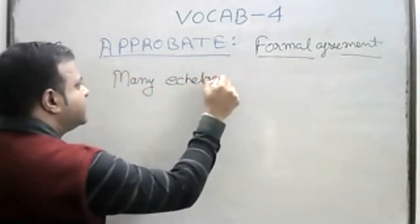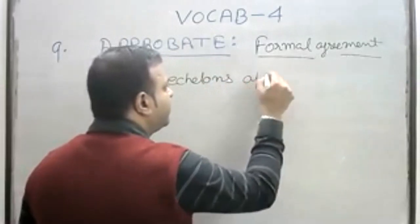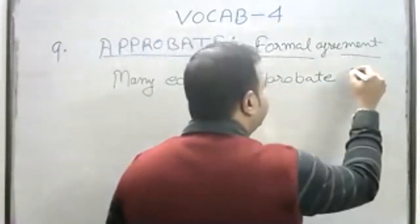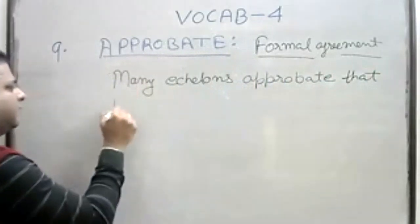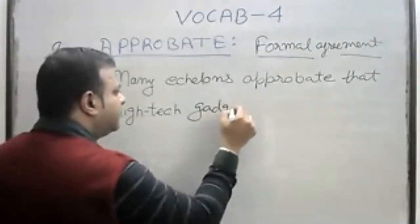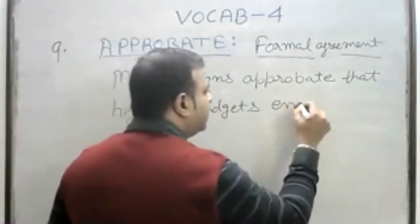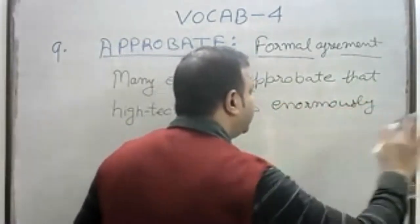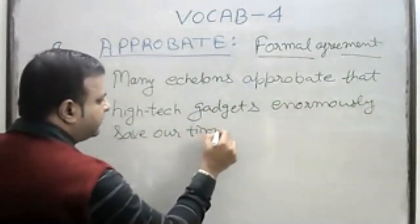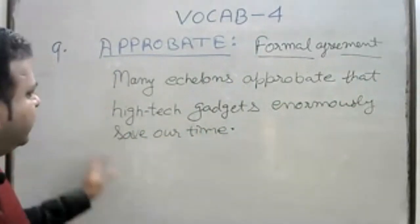many echelons, which also means cohorts, group of people, right? Many echelons approbate. Now, what are they believing? So many echelons approbate that, let's say, high-tech gadgets enormously, बहुत ज़्यादा क्या करते हैं? Enormously save our time. Right? So many echelons approbate that high-tech gadgets enormously save our time.